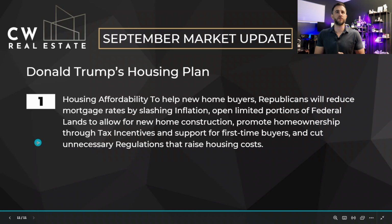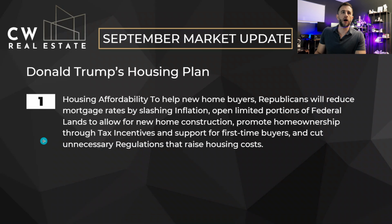Moving on here, we have Donald Trump's housing plan. Housing affordability to help new home buyers. Republicans would reduce mortgage rates by slashing inflation. I would like to point out one thing I would ask someone: inflation is already under 3%, which is a normal inflation rate. So I'm not sure what else can be done there. So that's a question I have.